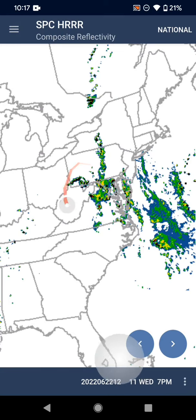So basically, the main storm corridor is just in this area. That's probably where the moisture is developing. That's probably where the bulk shear is going to develop. So keep your eye out to the sky if you live in that area.